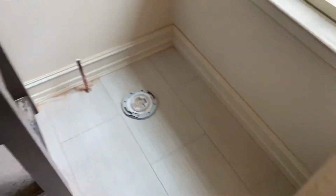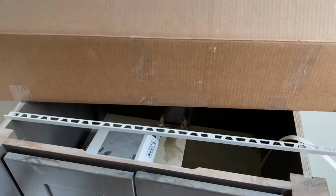Still got to do a little bit of base in here. Amber's been painting that, and then we got to do the shoe all the way around the base, and then set the toilet as well in here. Waiting on a sink top here to finish out the plumbing.